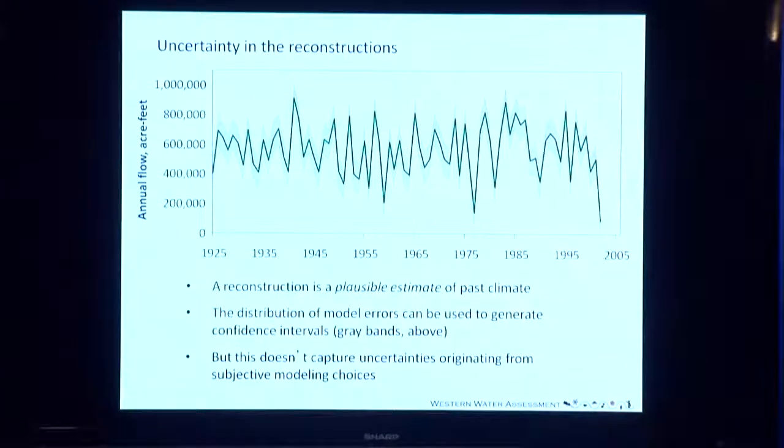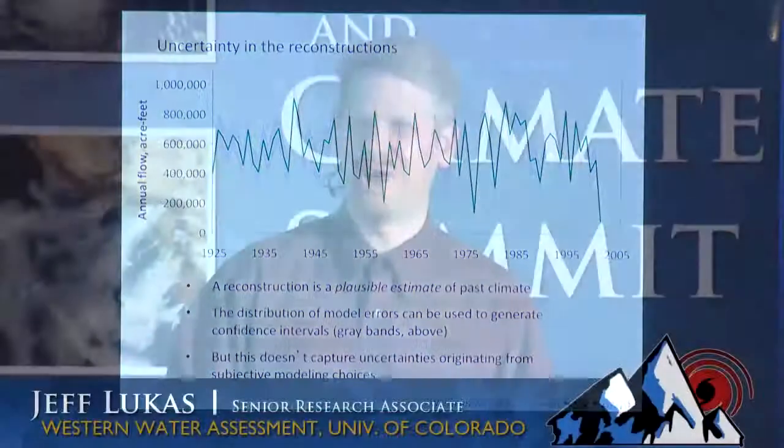Now, after Margaret's talk, I'm not sure I want to show confidence intervals, but I have to, because the trees are not rain gauges. The trees are not stream gauges. They are not perfect recorders and filters of the climate signal, of the moisture signal. There's always uncertainty in the reconstruction. We can look at the error distribution in the statistical models we generate, and we can make confidence intervals. I'm showing an 80% confidence interval with these gray bands.